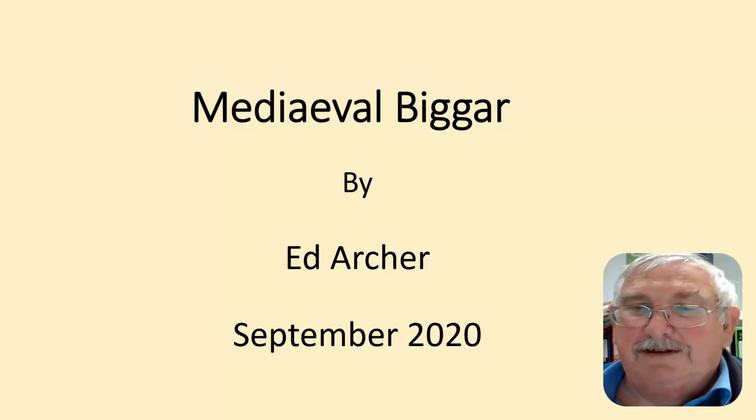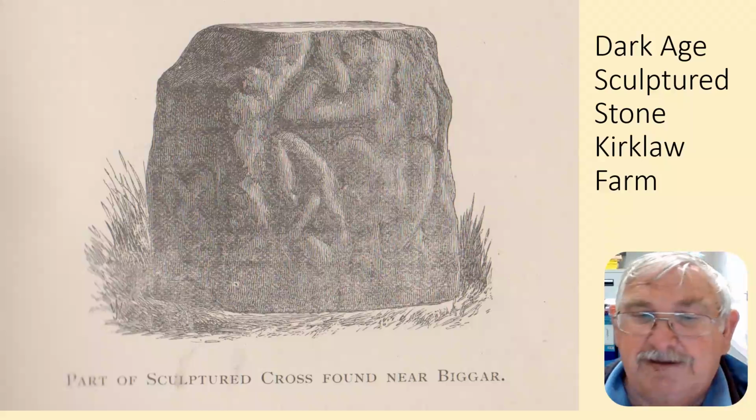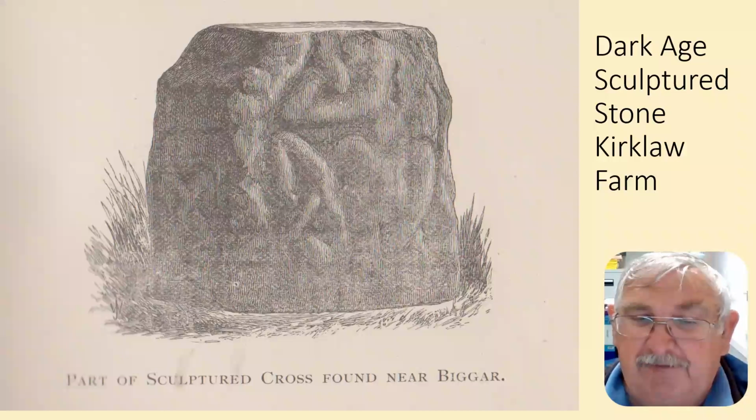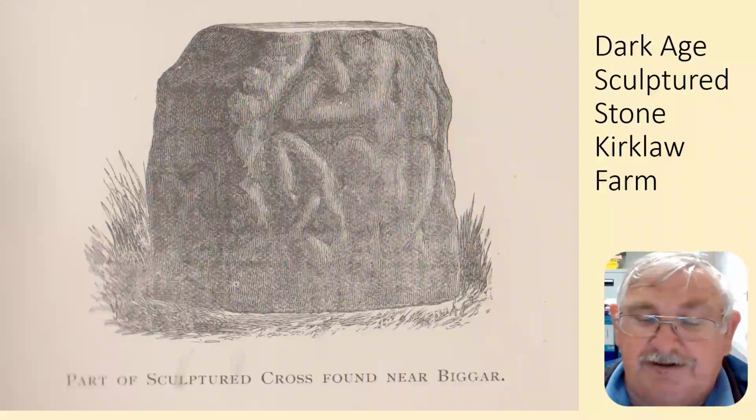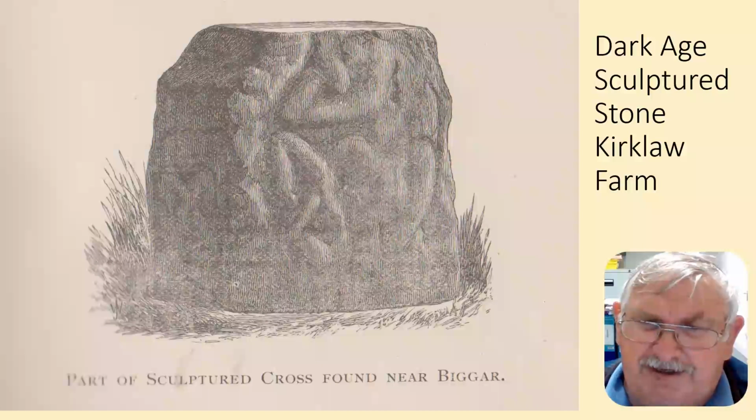This presentation is about medieval Biggar. It's a subject which has fascinated me for many years. This is a picture of a sculptured cross found near Biggar, belonging to the Dark Ages. It was found at Kirkhill Farm, which is on the road to Broughton. It dates to the 10th century.